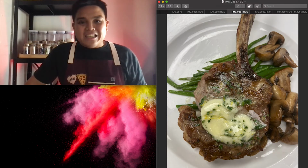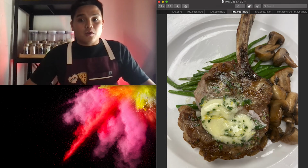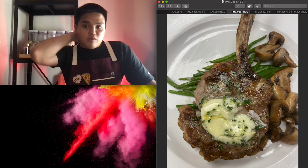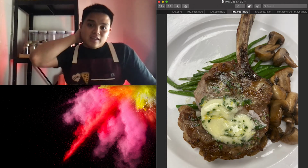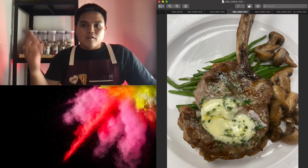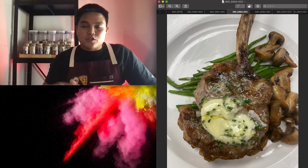The only thing he gave a recommendation on was a little bit more salt. I added the salt quite late before the cooking process, and I think that's the thing I would change the most, just being aware of when I'm salting, especially when you have thick cuts of meat. You want to salt that right away.